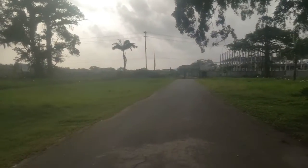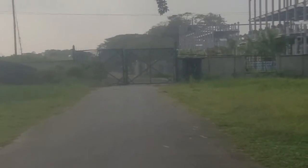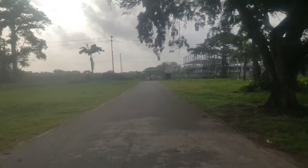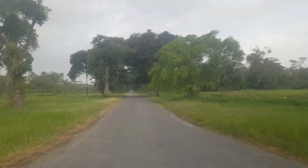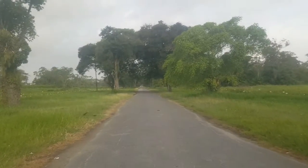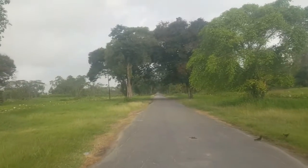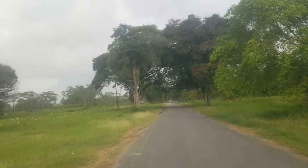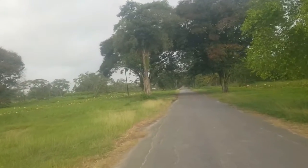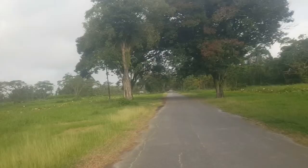So this is the back entrance that we just came in. We just came in through that back gate, and now we're heading towards the front. It's about a mile between the front entrance and the back entrance. So normally when I want a short run, I just come into the gardens and I run 3 or 4 lengths between the back gate and the front gate. Each length is just under a mile, 3/4 of a mile perhaps.